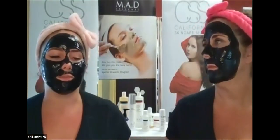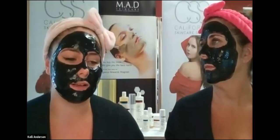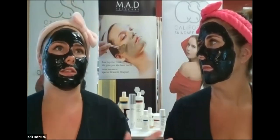Especially I know a lot of teenagers get put on Accutane, these really intense prescriptions, so it'd be a nice way. Obviously, you have a hard time treating kids who are on Accutane, but this is a nice way to treat the acne without throwing a bunch of harsh ingredients onto it. So you're still protecting the skin.